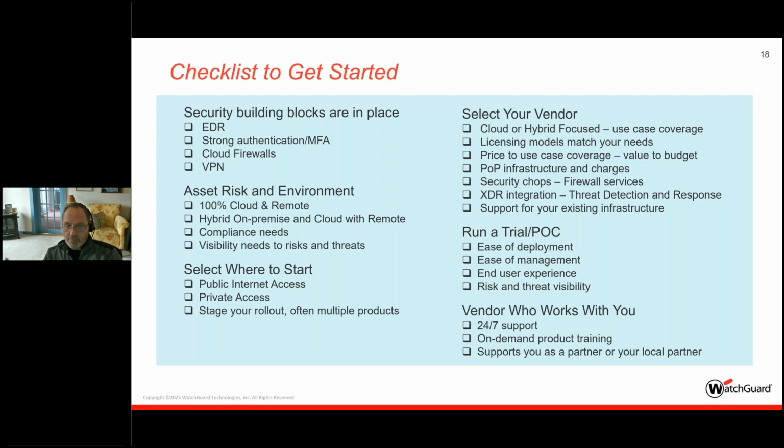And then finally, make sure you're working with a vendor who, one, is going to be around and not acquired in a couple of years because they're a smaller player. Two, they offer really solid 24/7 support, good product training, and they're really out there to support you as an end user. They work with whoever your trusted partner or salesperson is, and with you as a partner, where you can actually create and run this as a business.